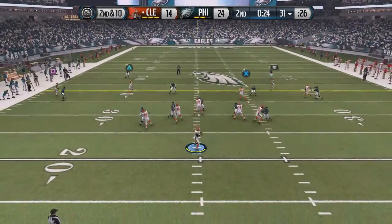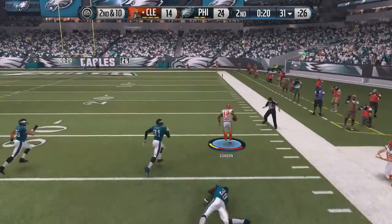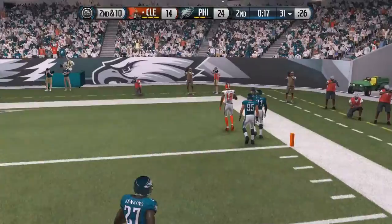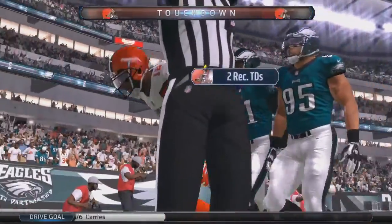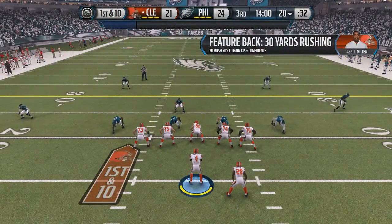26 seconds before halftime. Mayfield takes the snap. He lobs it to the outside, and that's caught by Josh Gordon. Gordon breaks the tackle down the sideline, off to the races. 10-5, touchdown Browns. They make it a 3-point game right before halftime, and the Browns will get the ball to start the next half. So let's jump to the 3rd quarter.